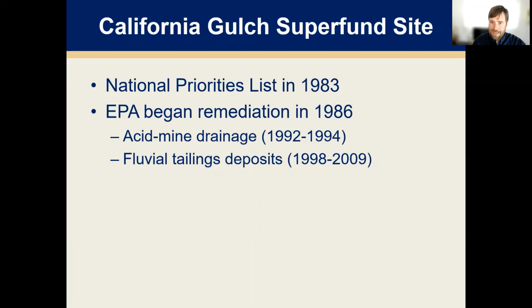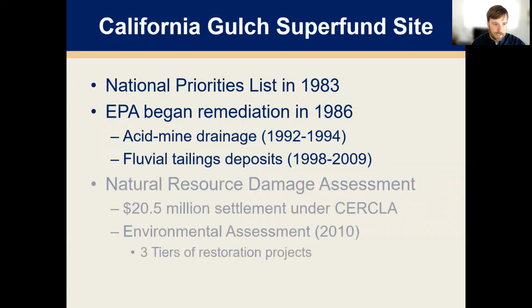And then fluvial tailing deposits represent non-point sources of metals pollution. And so this is mine waste that was mobilized during flooding events, transported downstream, and deposited within and on the banks of the Arkansas River. So pilot remediation projects began in the late 90s, and then the bulk of the remediation of fluvial tailing deposits occurred in 2008 and 2009.